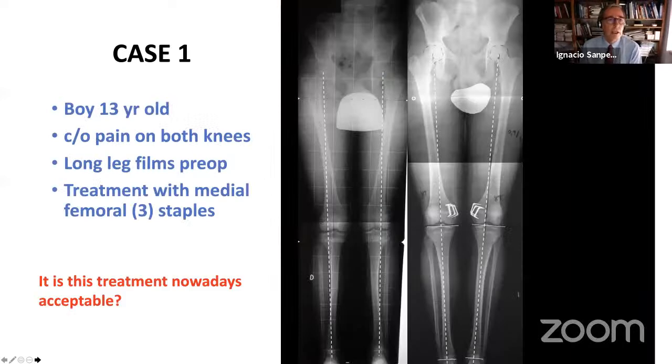Okay, so it's a boy, age 13. He's complaining of pain in both knees. He has mild genu valgum. The parents are very concerned, and that is his long leg film. He was treated with 3 medial staples on the medial side of the femur. And the question to the panel is: is this treatment nowadays acceptable?